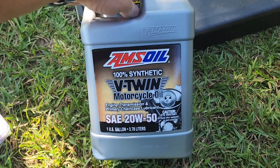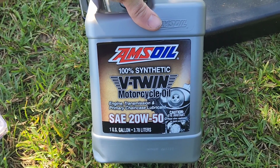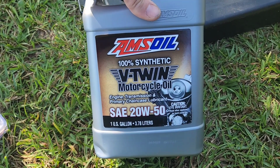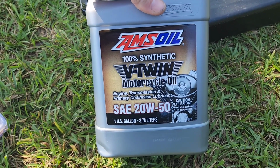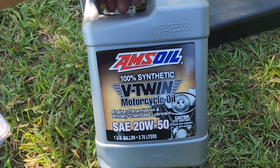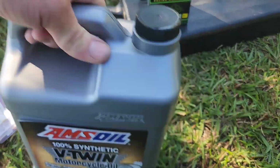Of course, we've got to put the AMSOIL in. I'm doing the V-twin 20W-50. Of course, the manual calls for the 10W-40, but I'm in South Carolina. It gets kind of hot in the summertime. Coming up on winter, we won't get below probably 30 degrees with regular temperature. Wind chill, of course, will drop down maybe to 22. But 20W-50 should work pretty well.